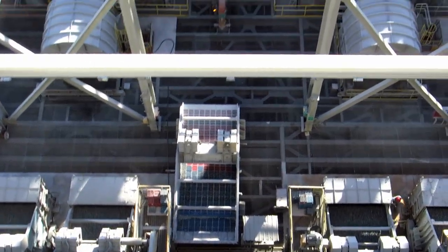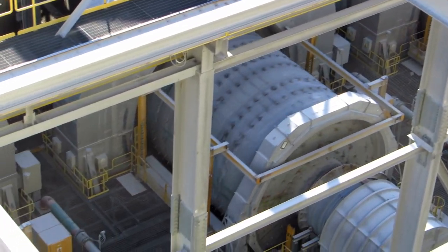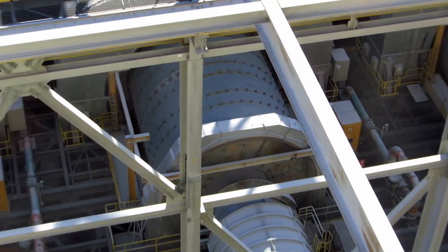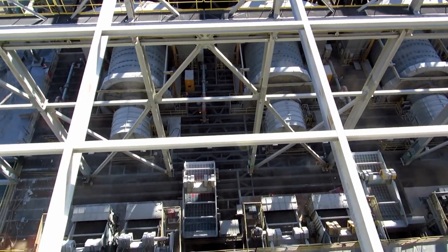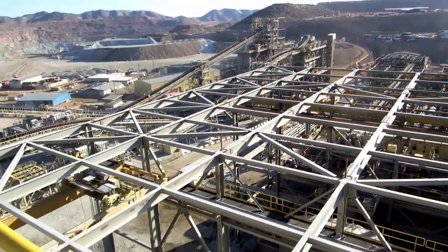From there, the ore enters the ball mill, grinders, and cyclones, which you can see over there. This is actually the largest concentrator of its kind in the world. The plant combines with a second larger facility, giving it the ability to process in excess of 460,000 tons of copper ore each day.